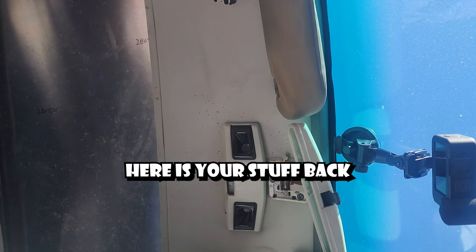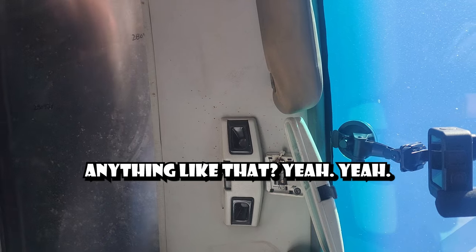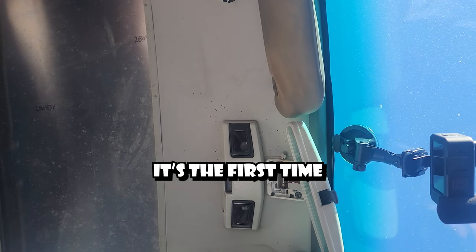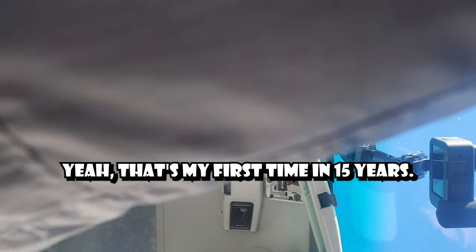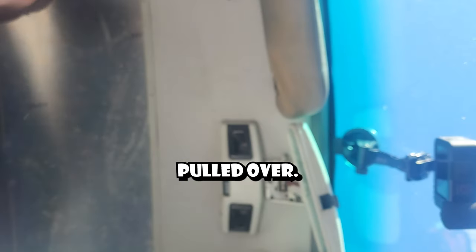Alright. Get the stuff back. Sure. You guys happen to have luggages? Anything like that? Is that what this is back here? Yeah, we have two bags back here. Alright. You want to hear something? What's up? It's the first time the police pulled me over in 15 years here. Here? Yeah. First time. Well, put a license plate, you would have never been pulled over.